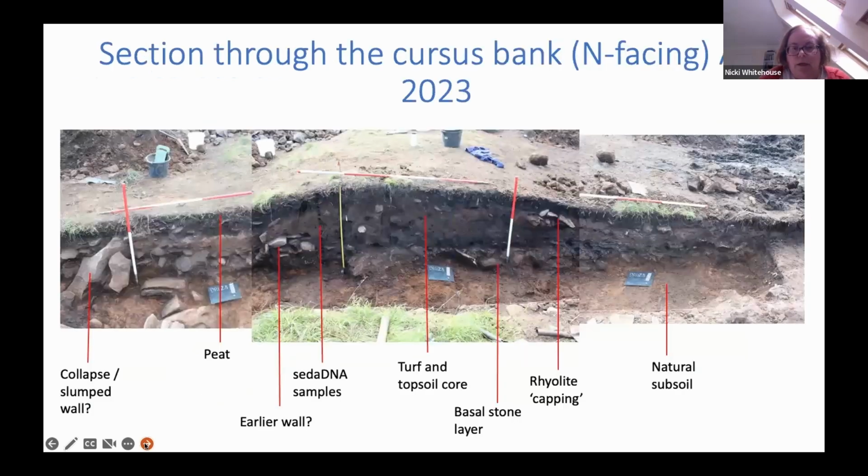This is what the section through the cursus bank looks like. Talking through the stratigraphy from the base, we've got natural subsoil, which is essentially a glacial sand that was deposited at the end of the last ice age. Above that, we have a basal stone layer, which is probably deposited, and you can just see it located here. Then the majority of the cursus monument itself consists of turf and topsoil material, which has been added on to create a bank.